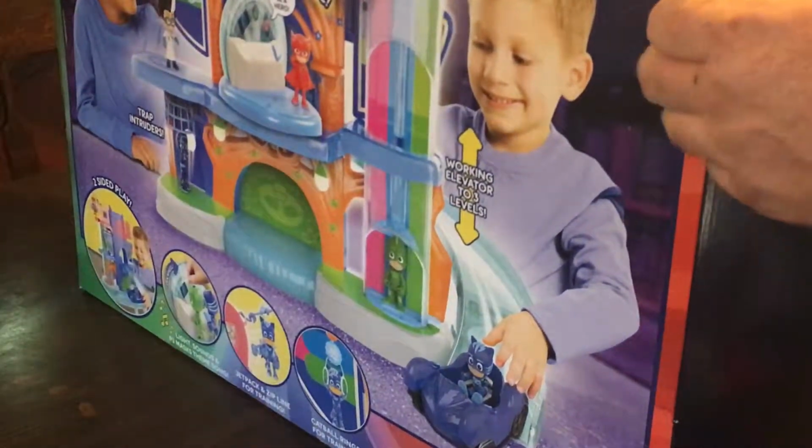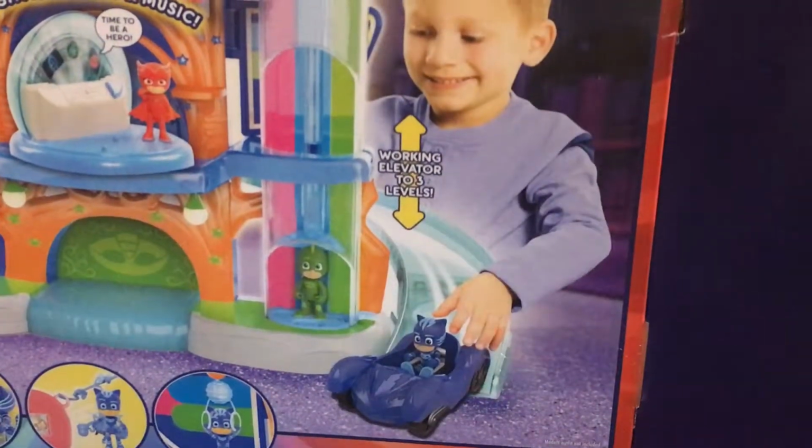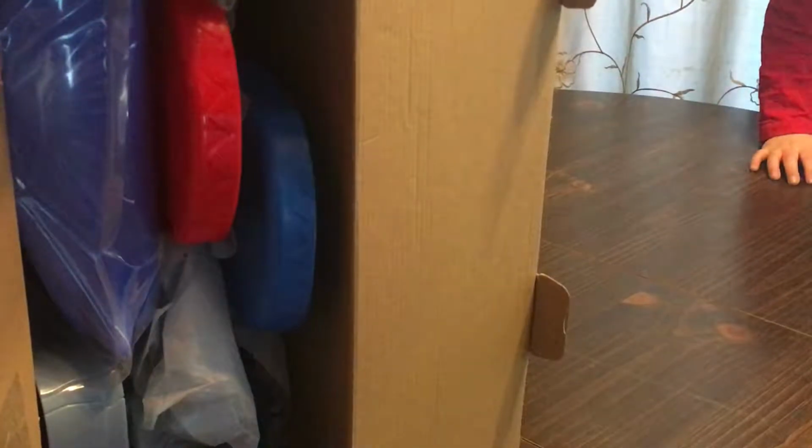Oh, no, stay back there. I got a knife in my hand. Safety first. And we are going to set it up. Okay, so when you get it, it all comes bundled right in there, nicely, tightly packed. This looks like a PJ headquarters. All right, go back in your seat, because I'm going to put some stuff out, okay?